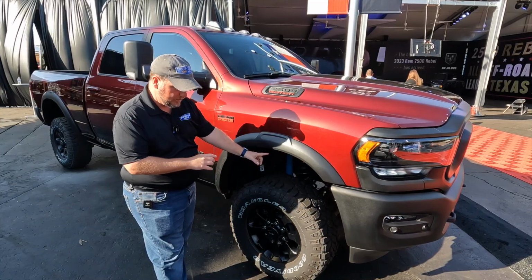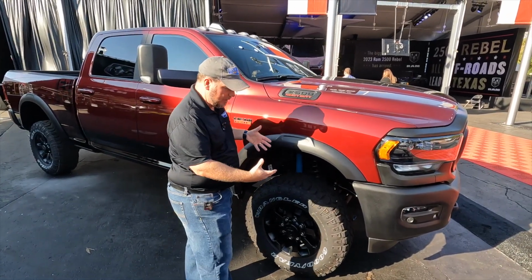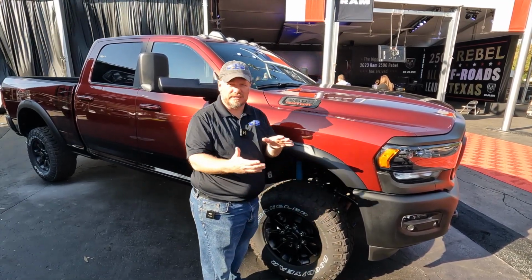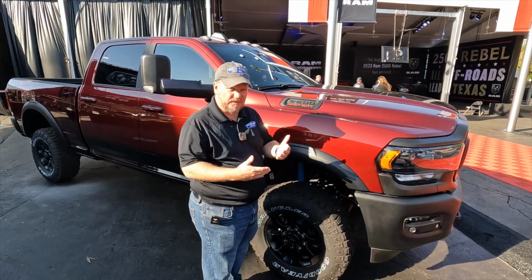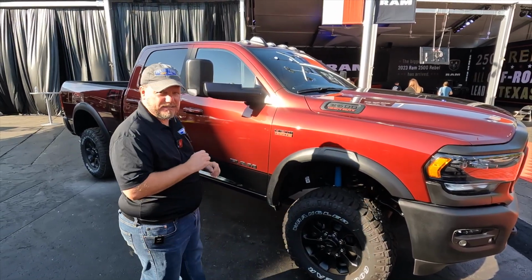Big tires. I do have the electronically disconnecting front sway bar. Make sure I say that correctly. And I have a front locker on here too. But besides the capability, that electronically disconnecting front sway bar gives you better wheel articulation. You can disconnect it, so your wheels go more up and down for more extreme off-roading. So just some differences there depending on how you plan on off-roading with these different trucks. But basically everything else is the same. We have the Power Wagon badging on the side, which is pretty cool.